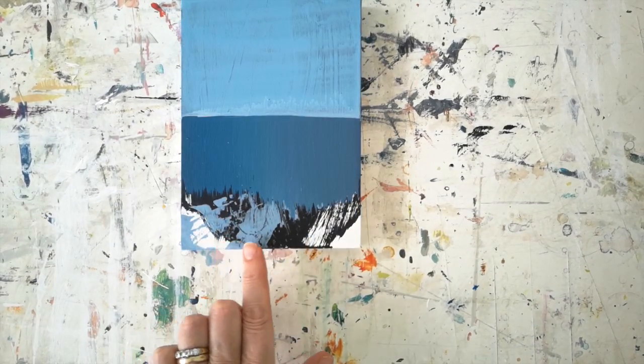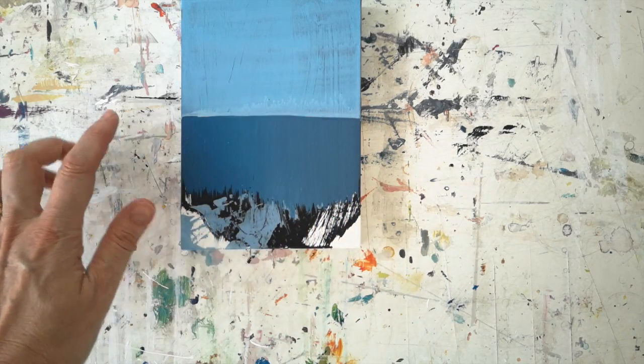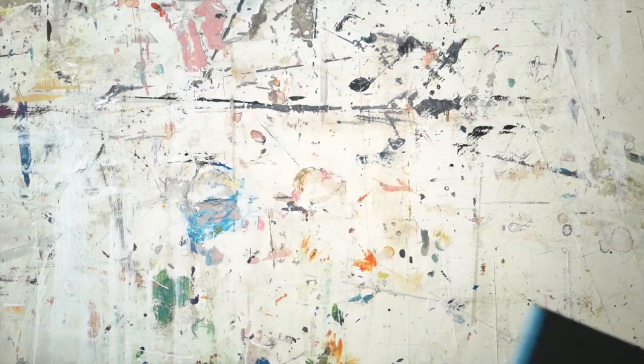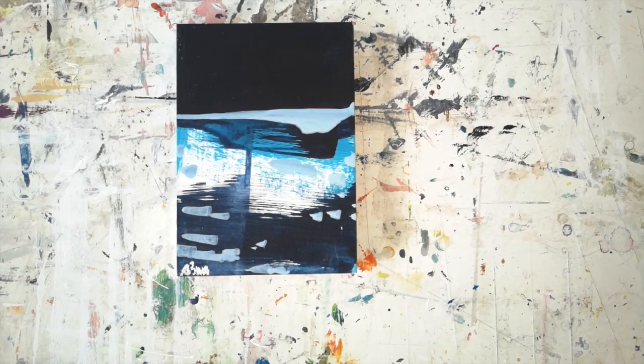This one, really love it. The way that this looks like a forest with the sea here. So something needs to be done with this horizon line and probably the sky. But this part here, I'm not going to touch that because I love it the way it is. This one also has a lot of potential the way it is.